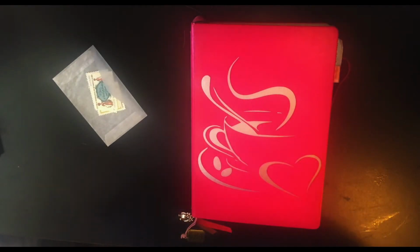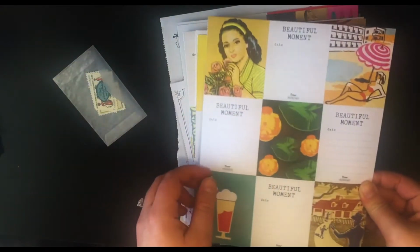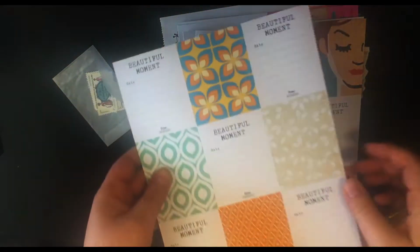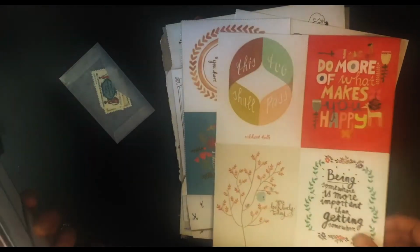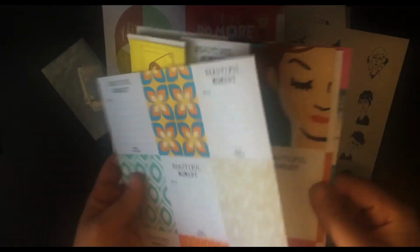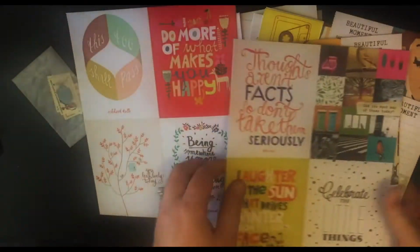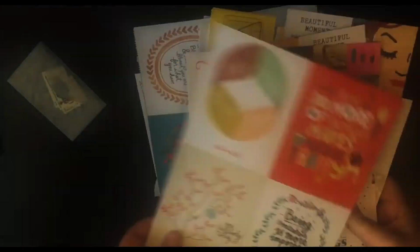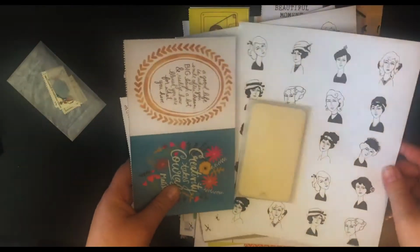But in addition, I already cut all of them out, the ones that I wanted. There's all these really fun pictures and quotes. They're little postcards. And a lot of them have a real vintagey feel to them. So I thought I would utilize those, or at least a few of them, not all of them this month, in my bullet journal for the month.